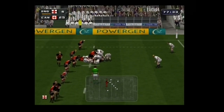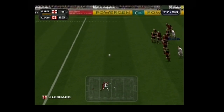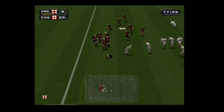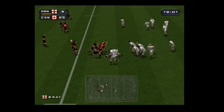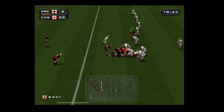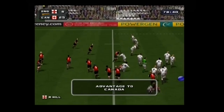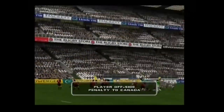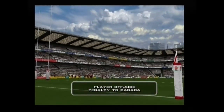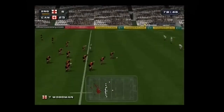Ball lost. Looks for the kick through. They're on their own 22. Ball retention good again. Offside, but the referee is playing advantage to Canada. Penalty. What a pity for England. Yes, you could see the back line. They're up just too quickly there.